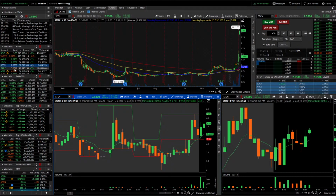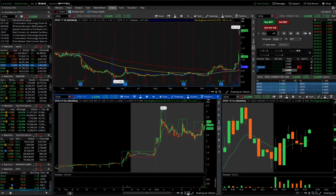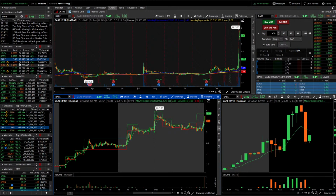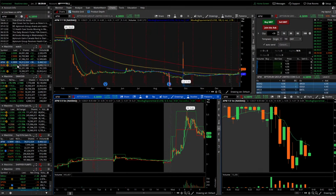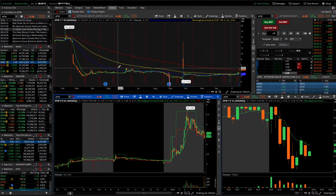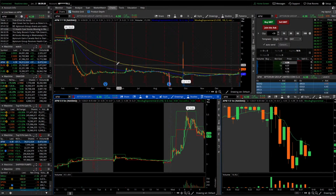A lot of penny stocks with volume and movements. STCN, that's a big gap up. See Dare pushing up. I really like this chart pattern on this stock. If it could break over 5, it has got room to run.